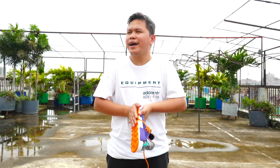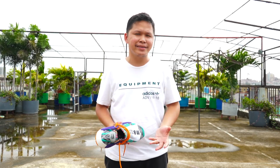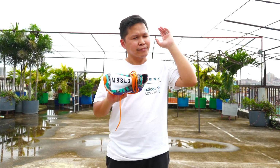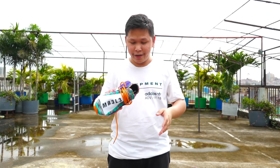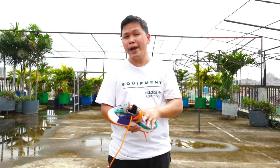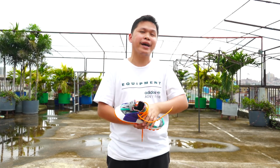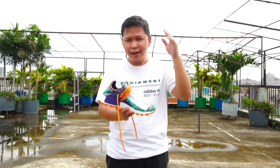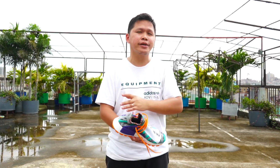Maybe if I were a bit earlier, I would have wanted the black edition that has the word inspire. This one is translated in Swahili, an African language, which means forever. So yes, I went half size down because they don't have a size 8.5, but I wish they had. Going half size down still fits well.